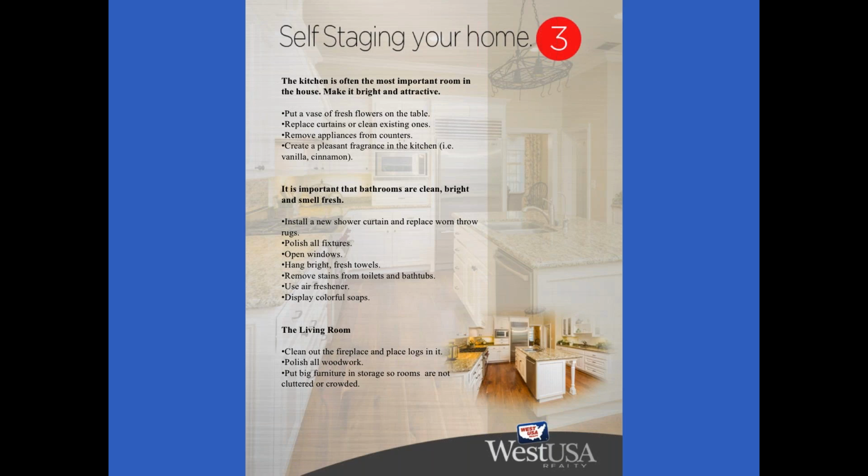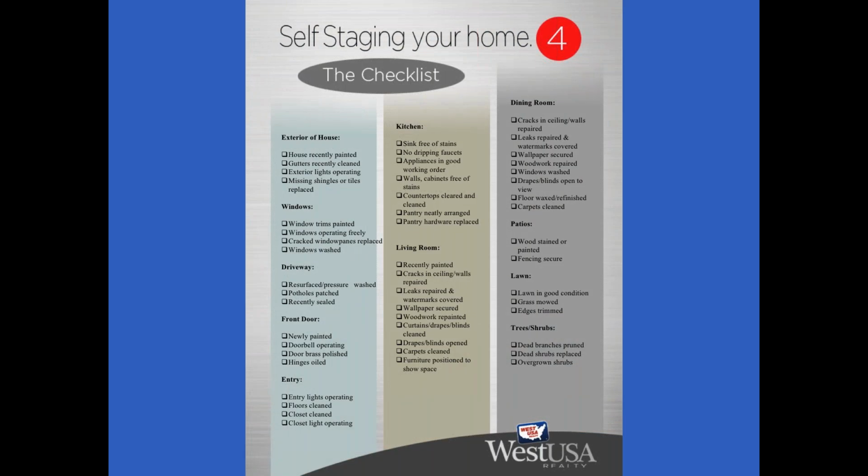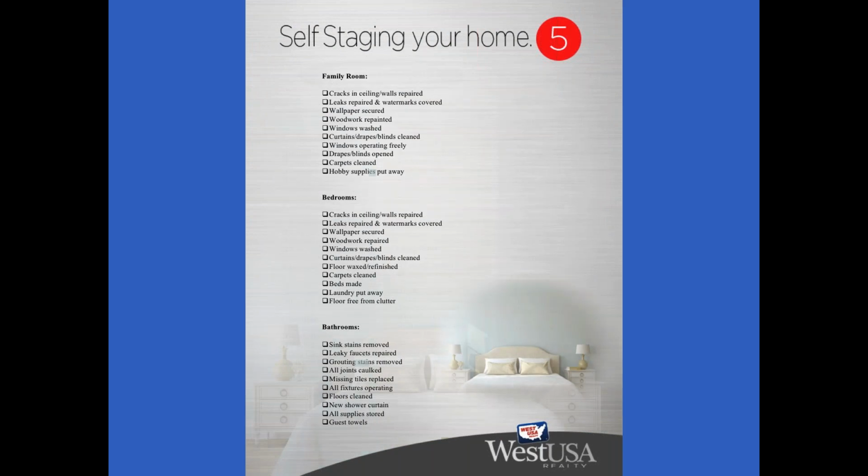Yeah, absolutely right. You want the most exposure possible. The last thing you want is for your neighbor's listing to sell, and they think it's because of an open house. It was probably because of the price, right? Yeah. But that's the perception. More into self-staging. There's a checklist there. It's really important to emphasize that.